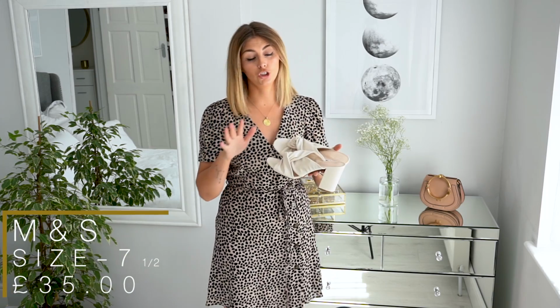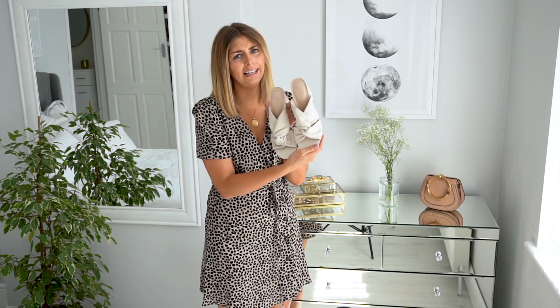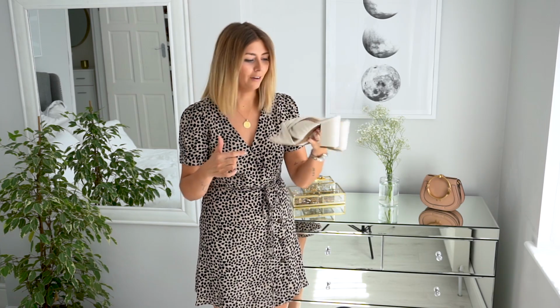Now, to finish off this haul, I've got a couple of pairs of shoes to show you guys. So these I actually only picked up a couple of days ago. They are from Marks and Spencer's, and they were £35. Now, they're not real leather, but how Celine are they? For £35. They do also come in black, which are equally as chic.